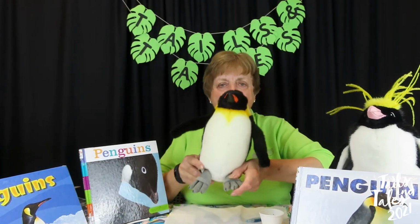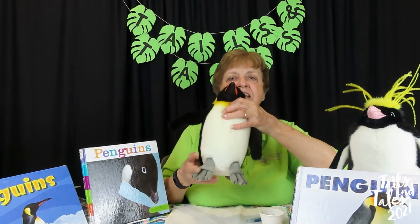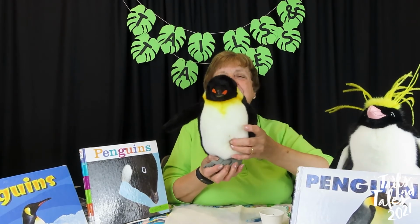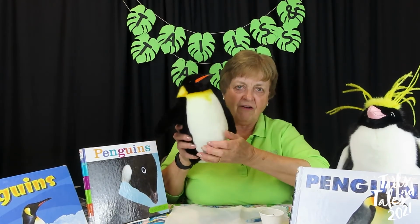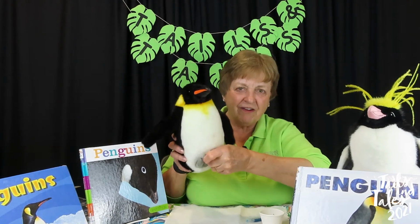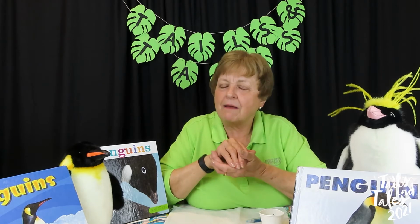And the male then takes his feet, and he puts the egg on his feet and covers the egg with his fur. So he would bring this layer of feathers over the egg and keeps them warm. His feet have lots of capillaries in them, and that takes the warm blood that flows through the penguin, and it keeps the egg warm enough. That's amazing to me.